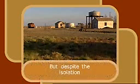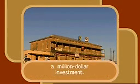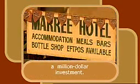there. But despite the isolation and the population dwindling to just 80, an out-of-towner is now making $1 million investment.